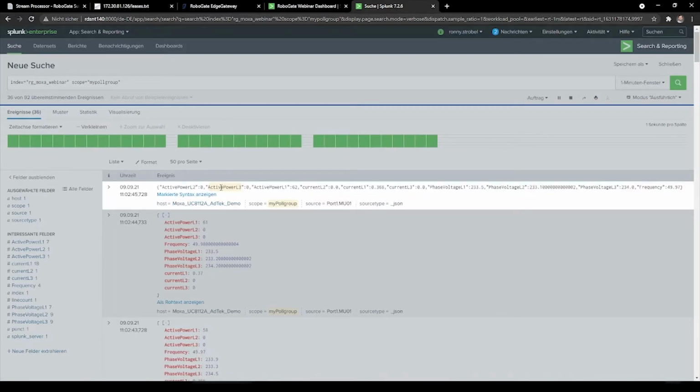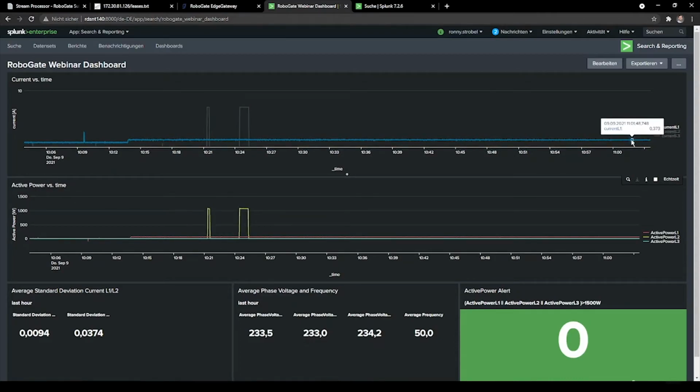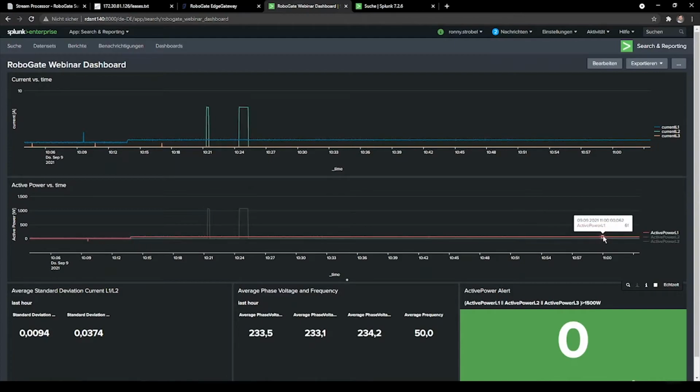And the header consists of source and scope. The source is mostly the module or the group of the module, and the scope is the single poll or subscription group of the module. And this is why I used scope, my poll group, to figure out the data. I've also prepared a dashboard so that you can see the current, and on phase 1, the current is actually 0.3 amperes. And the active power is 62 watt.